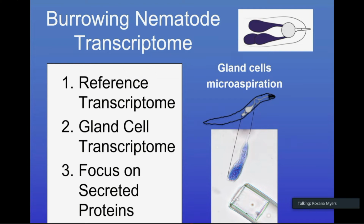So our focus was on the secreted proteins. These are the proteins that help the nematode to be able to infect the plant and to feed and complete its reproduction off the plant. So you can see, if there is some way that we could stop the production of these proteins, we could possibly develop resistance.